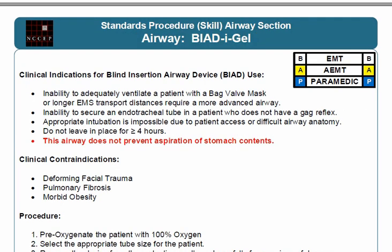The next item that we will be leaving off of the procedural list is AP3. This is the blind insertion airway device iGel. And again, the iGel likewise is best made for someone who's in a fasting environment. As you can see here, this airway does not prevent aspiration of stomach contents, and most of our patients just got through going to the Golden Corral food trough, so this is not something we will be employing.